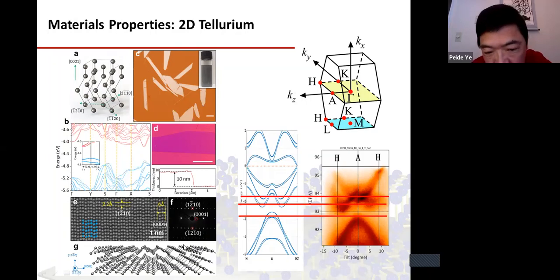Eventually it can sink down to monolayer, bilayer, and so on and so forth. And the band gap calculation, of course, shows 0.35 eV in bulk. More interestingly, this material is first of all a semiconductor with a narrow band gap. Meanwhile, it has a lot of similarities to graphene and the TMDs, but it also has distinguished properties. So that's why it's not too far from graphene or TMDs, for example.